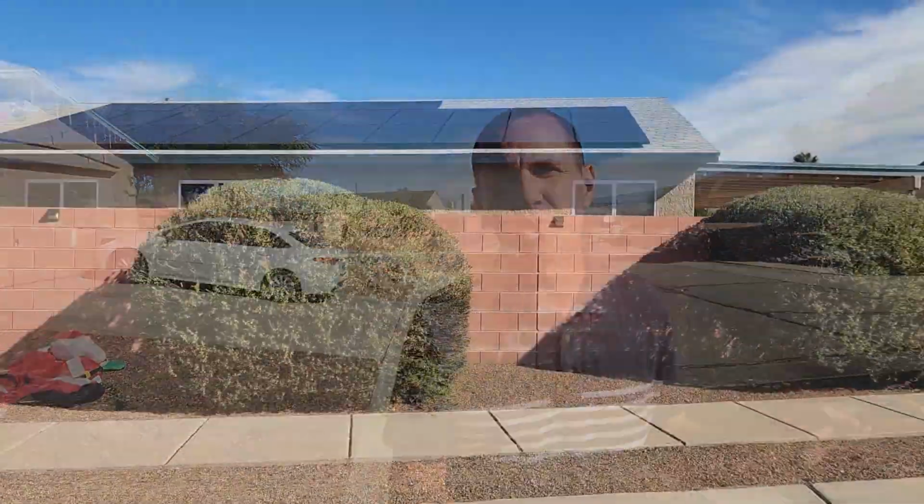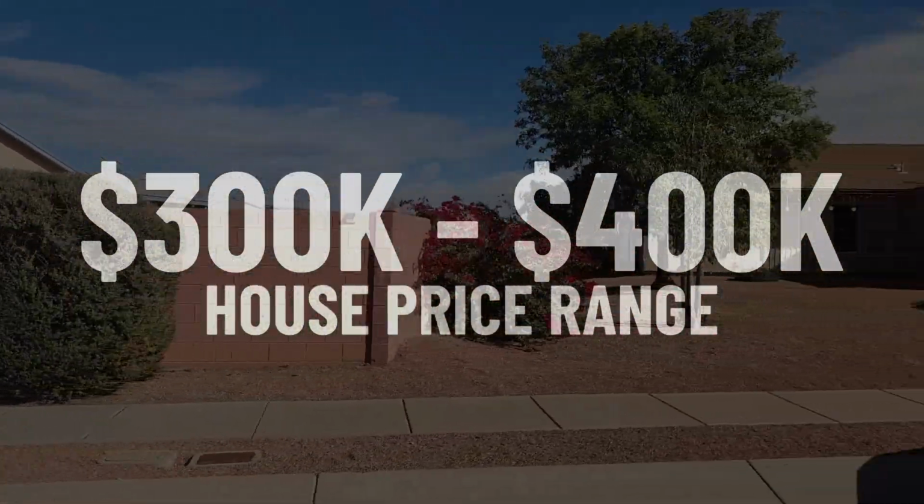The Wingate community itself does have quite a few homes for sale in the $300,000 to $400,000 price range. So there's a good chance if you're looking in that price range, you might find a couple in here that catch your eye. A lot of the community was built in the late 90s, but they do have some new construction going on over here.